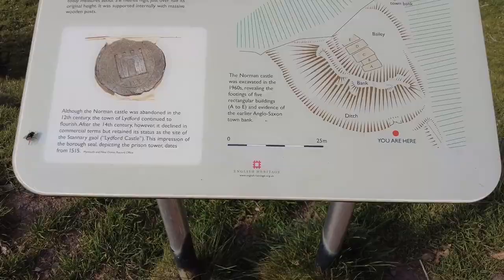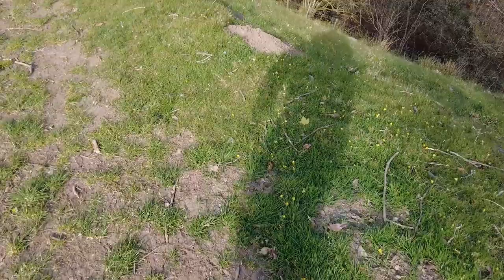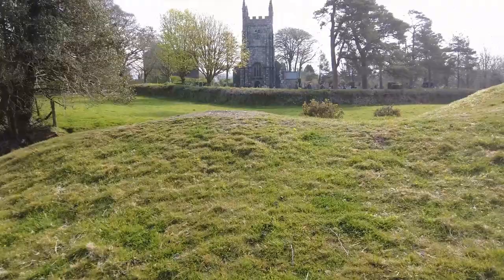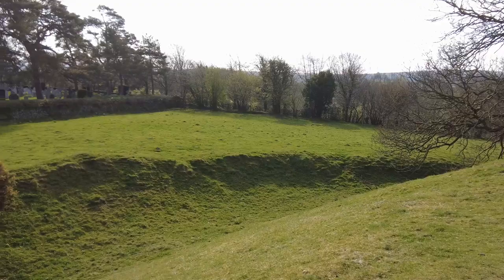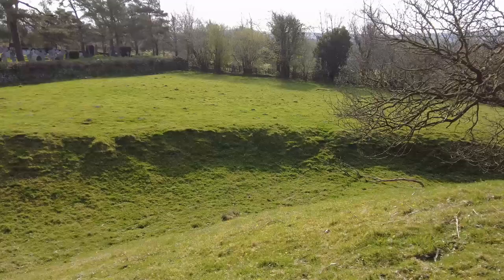Wonderful. Let's have a wander up. Just soak up the energy. You can see if we look down here, that this is the deep Lydford Gorge, which we're heading towards. So there was natural defence and protection on this side. So now you can see the ditch a little bit better from here. And when you consider it was built quite a bit higher, had wooden posts and a stockade and five buildings inside, it must have been quite impressive, really.